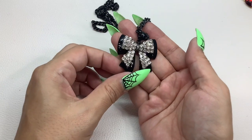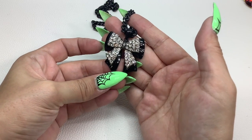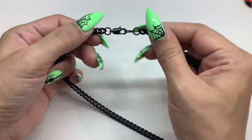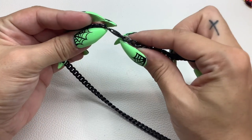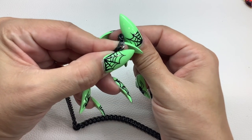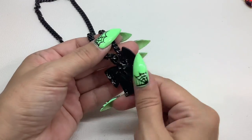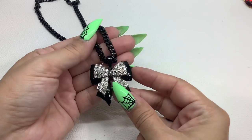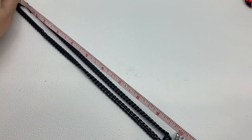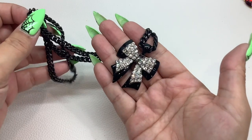We have a black metal painted bow with rhinestones, a black chain. I don't see any markings. That says 316L. Pretty cool. 10 inch drop, $7.